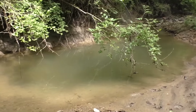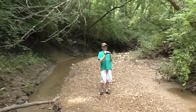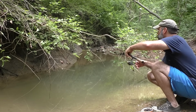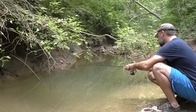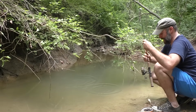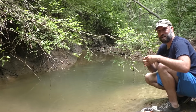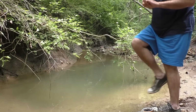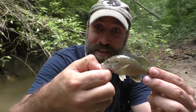This definitely looks deeper. Weezer, this is it. Our hole of fishing. Got him. That's what we're looking for. That's what we're looking for, little green sunfish.